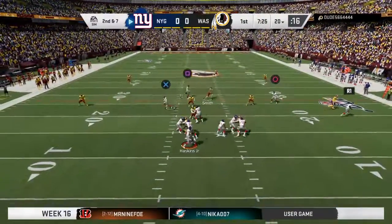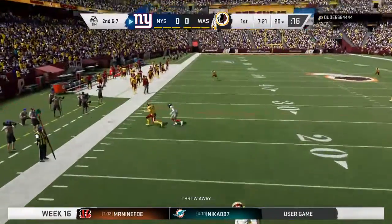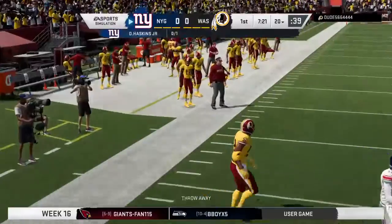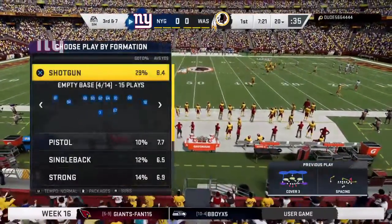Now Haskins to throw on 2nd down. Steps away to his left, and seeing nowhere to throw, he chucks this one away from harm. Incomplete. Now it's 3rd down.